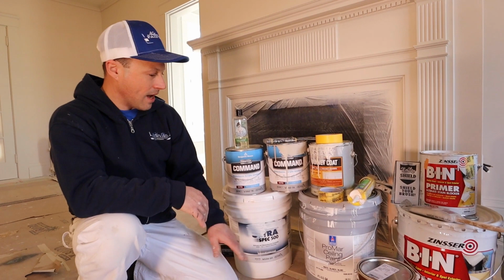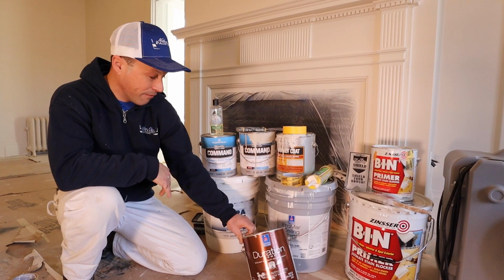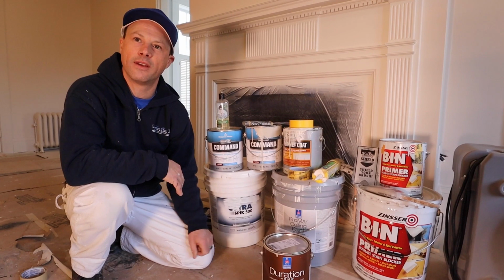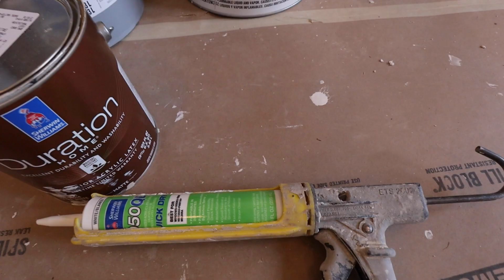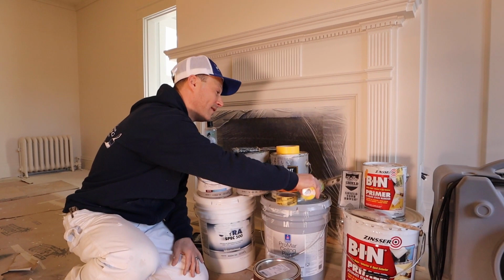Promar ceiling paint, that's our go-to. Always like to use that when it's available. And Duration by Sherwin-Williams, the matte finish is a really, really slick finish to have on walls when you're not looking for something too shiny, but you want to have some good durability. And caulking-wise? Caulking, we always use, this is our go-to. I won't really use anything else. This is the Sherwin-Williams 1050, dries quick, and it cleans up super, super nice with the pre-boy.